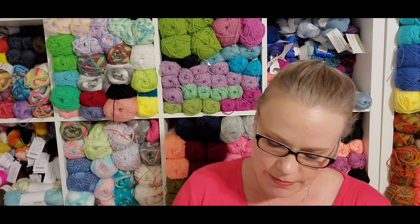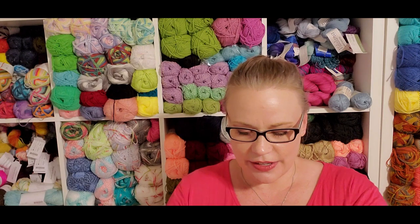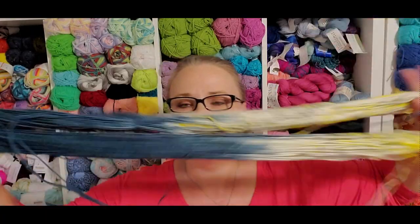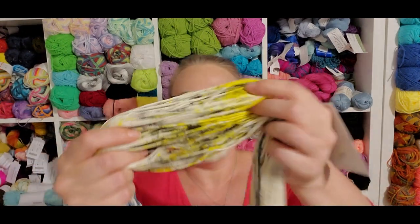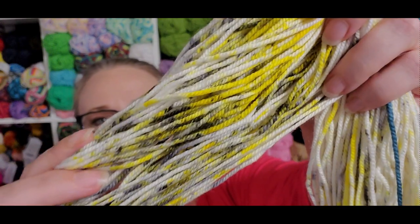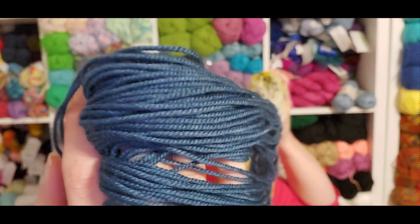Then we've got this one. This is Baja Sonoma. Baja. And the color on this is Venom. And I think I have one of these from before. So I was thinking a big shawl out of this would be really, really pretty. I love the yellow speckle section here. And while they're not sharp speckles, they're those really cool ones that are like surface dyeing. And then, of course, this beautiful teal color.